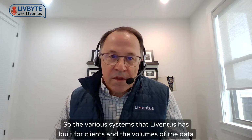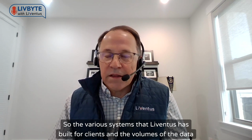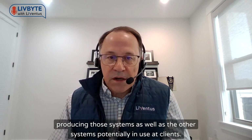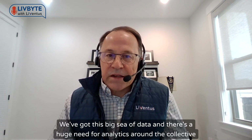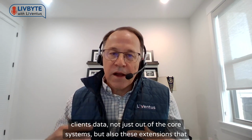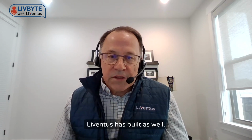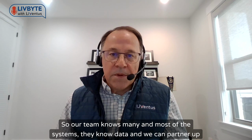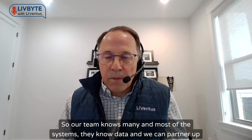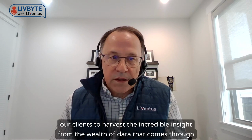The various systems that Liventus has built for clients and the volumes of data that they produce in those systems, as well as the other systems potentially in use at clients, give us this big sea of data, and there's a huge need for analytics around the collective client's data, not just out of the core systems, but also these extensions that Liventus has built as well. So our team knows many and most of the systems. They know data, and we can partner up with our clients to harvest the incredible insight from the wealth of data that comes through SparkFlow.